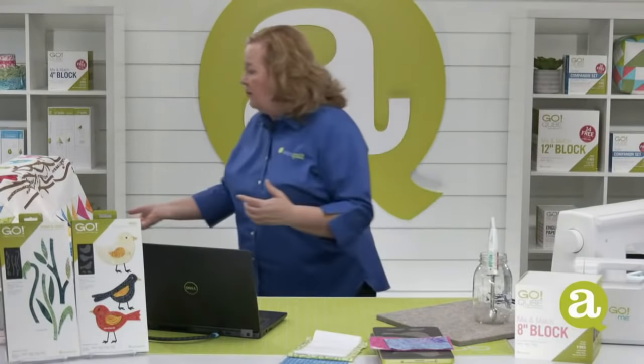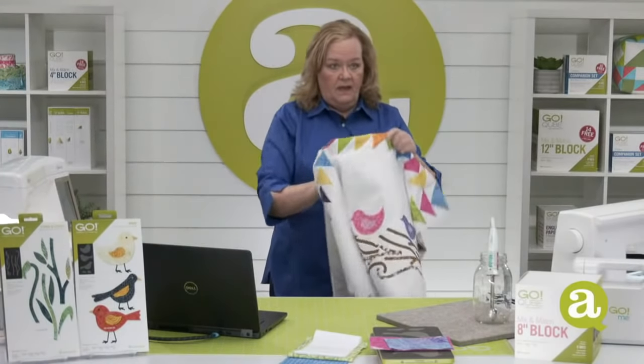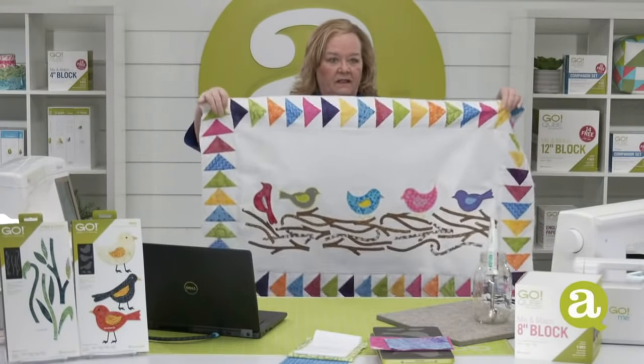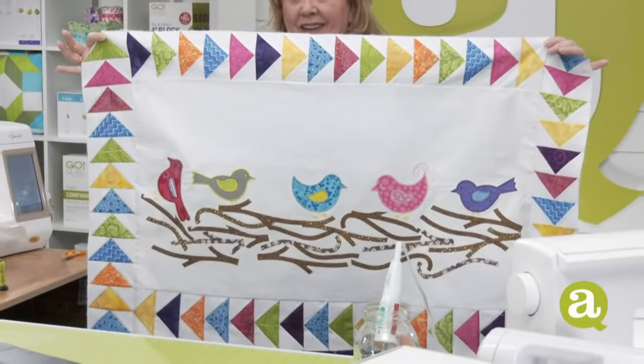All right, let's get started. We know what we're going to do on these shows months in advance, okay? And I needed to create a pattern for this. So I created this super fun and quick and easy little table runner. Okay, here, look at all the bright colors. Look at this. It's called Go Tweet Painted, because I got to name it because I made it, okay?